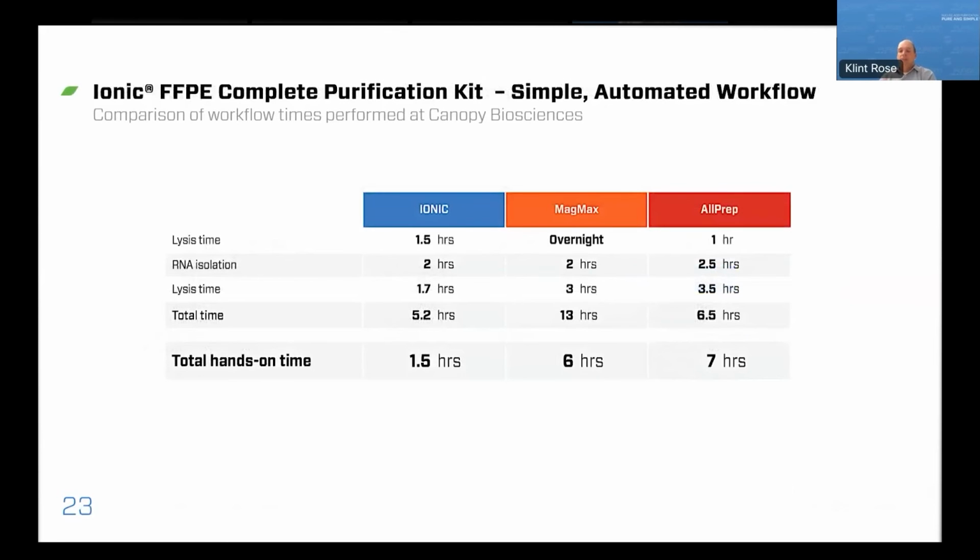Now, one of the significant advantages of this is in the automated workflow. You can see a comparison here against two of the standard kits and the amount of hands-on time. So we've taken a hands-on time that can basically take an entire workday, 6 or 7 hours, and simplified that down to just an hour and a half.